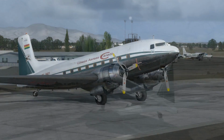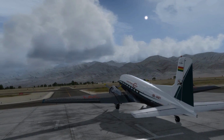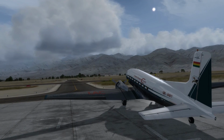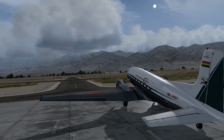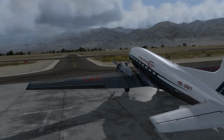Back over to the world of FSX and Prepared now. Jan Visser's DC3. Now, this was posted on Sim Outhouse this week, and it's a great video showing work-in-progress shots of a new, soon-to-enter beta DC3 for Prepared, and it looks stunning.